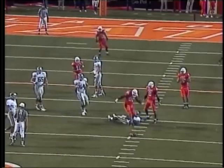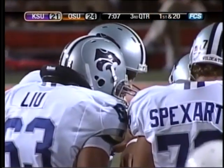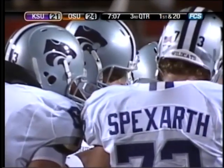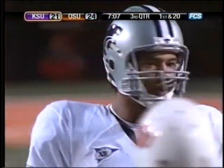Yeah, I guess that is 10 yards. Didn't look like it from our angle there for a minute. So it's off from the line of scrimmage. Take it back to the 36 of Oklahoma State, where it's first down and 20 for Kansas State.